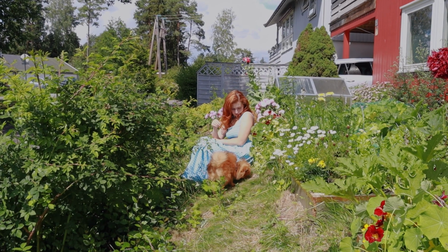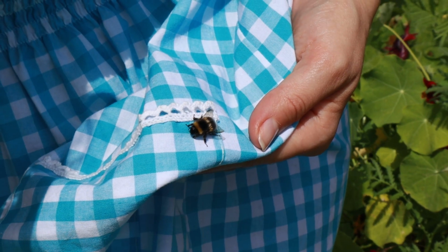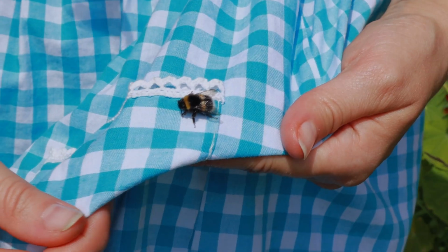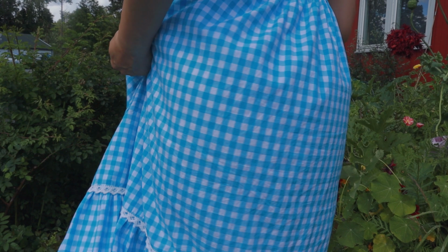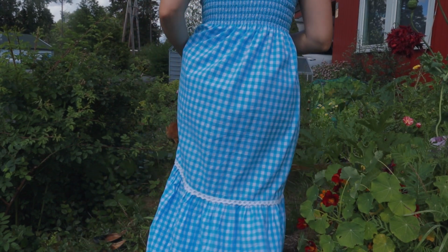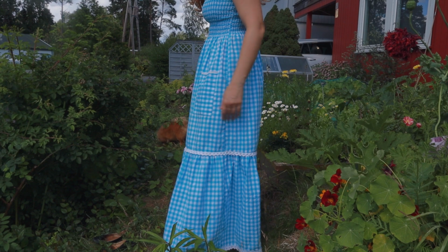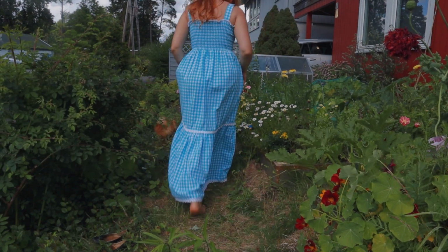Ooh, Bumblebee. Bumblebee just sat on me. Hello, sir. Hi, do you need a little resting stop? I'll go put him on a flower. Cannot believe this. This is the second time in my life that I had a bumblebee sit on my lap. Oh, he just flew away.